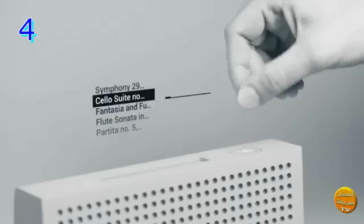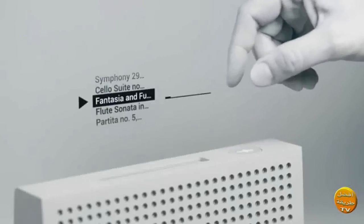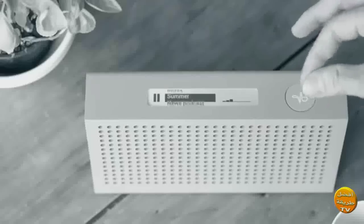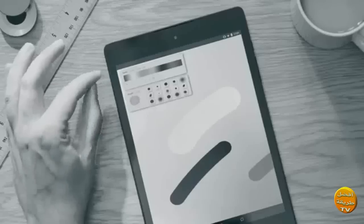Soli. Small gesture radar that uses radio frequency spectrum to track the micro motions of hand movements.